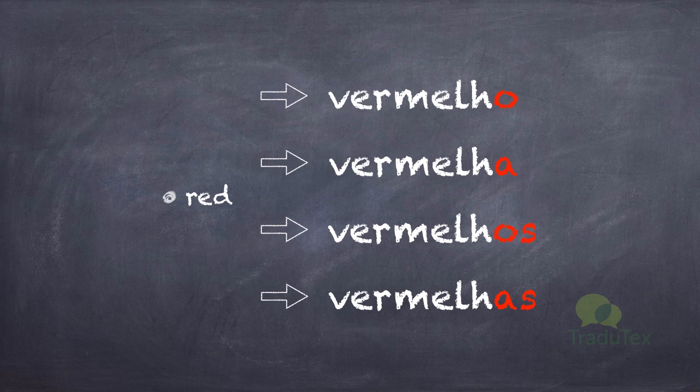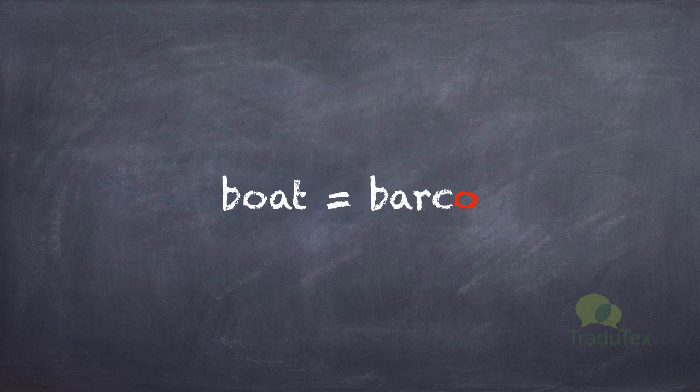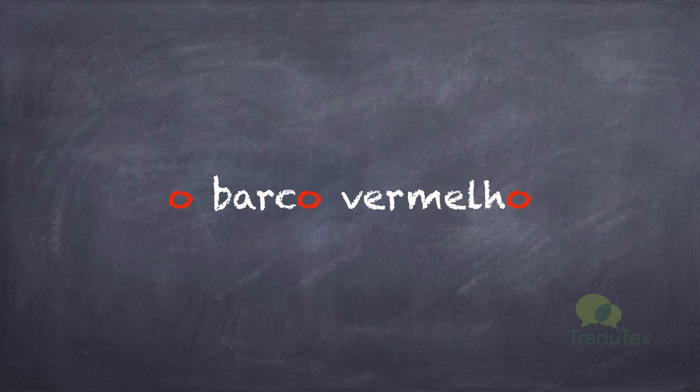So now you are wondering how this works exactly? So let's have a look at some examples. Imagine you want to say in Portuguese, the red boat. So first of all, boat is barco. As you can see, barco ends with an O, so that means that it's a masculine word. So if I want to say the red boat, I will say o barco vermelho. So everything must go masculine and singular, o barco vermelho.